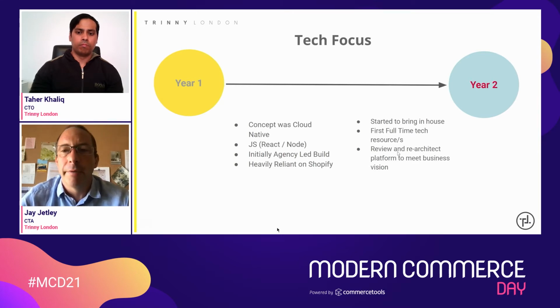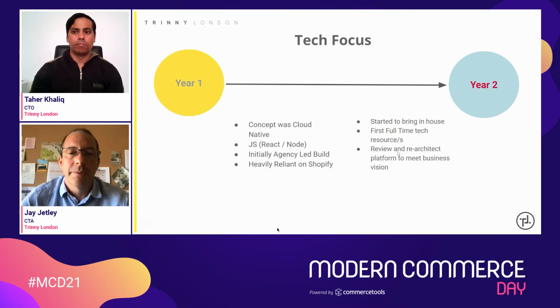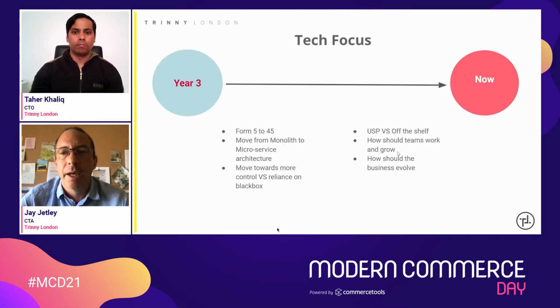And one of the things that we realized very quickly is that we were heavily reliant on Shopify, but we weren't using Shopify in the way that it was intended, and that was starting to hurt us. And it was starting to become very apparent that the business was starting to ask for features and functionality that was either impossible or very difficult to build in Shopify.